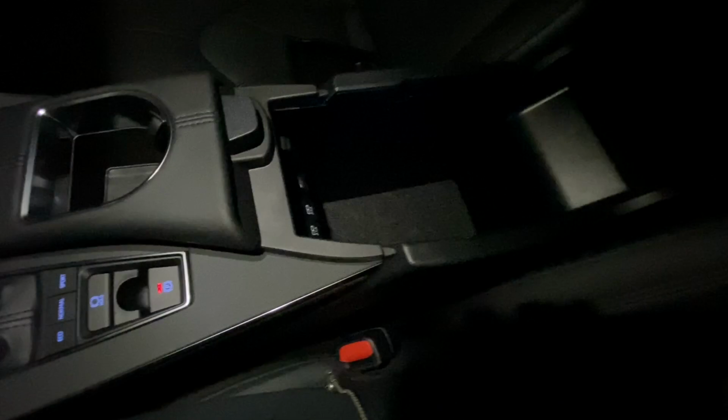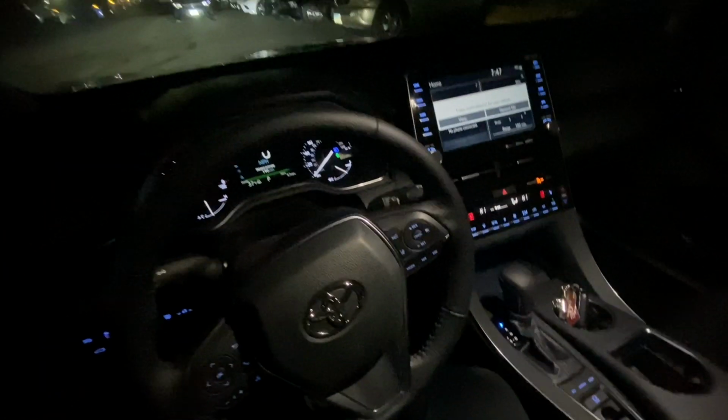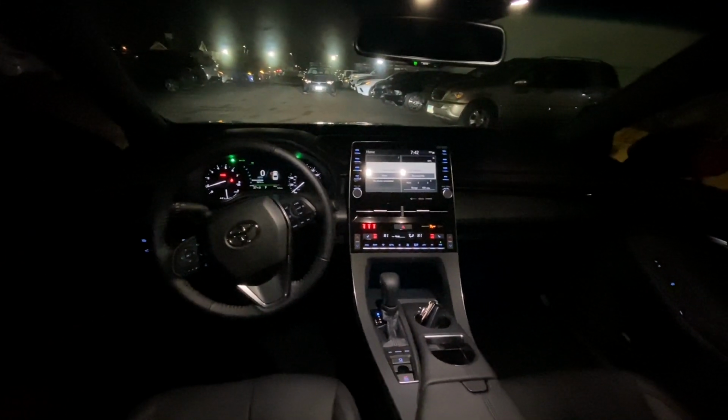Coming to the middle console, it actually has 3 USBs, and then it has this nice blue light inside of it. And actually the middle console is nice and deep, but everything is actually really nice in this car, and I really like it, and it feels really good in here.